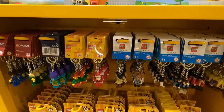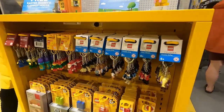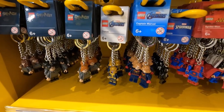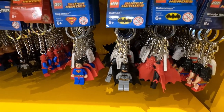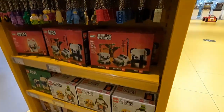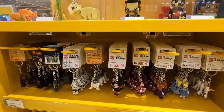Hey, something I just noticed, check it out. There's all the friends, Ross, Rachel, Monica, Chandler, Joey, Phoebe, in the keychains. That's pretty neat. Not sure if there's some new keychains here, but we got Hermione, Harry Potter, Ron Weasley, Thanos, ooh, Venom, Spider-Man, Superman, Batman, Wonder Woman. All sorts of cool minifigs here, just above the brick heads, brick sketches, etc. Ooh, Mando, Stormtrooper. I really don't look at these as much as I should.